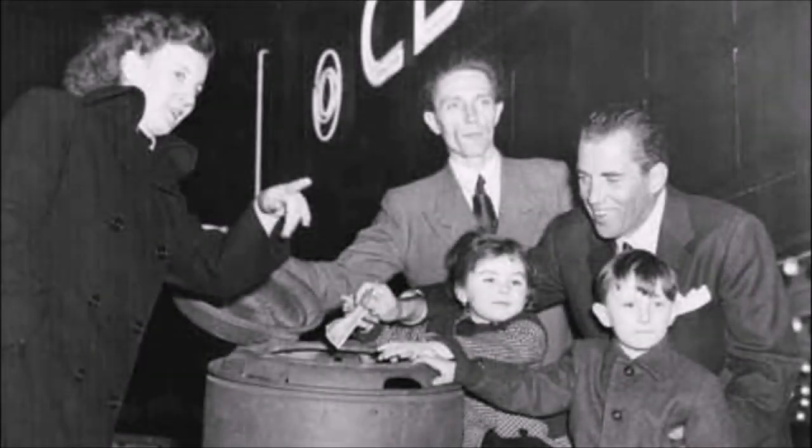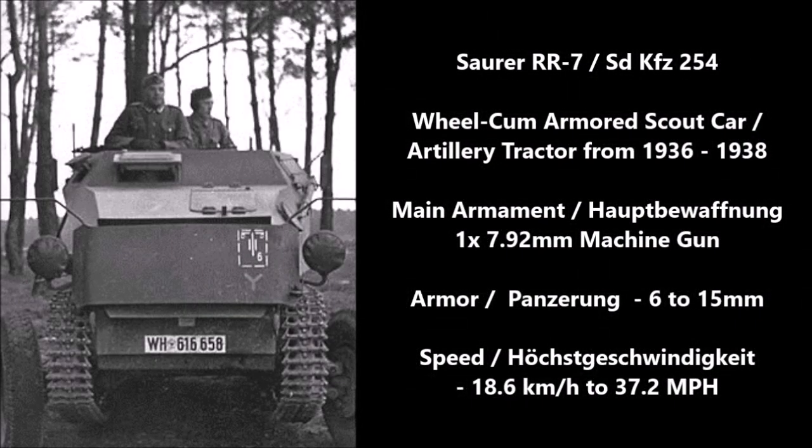The Freedom Tank itself, as I mentioned, was an old Austrian Sauer RR-7 armored scout and reconnaissance vehicle / artillery tractor that was constructed in Austria between 1936 and 1938. These vehicles were also used in the German army in the Second World War when Germany annexed Austria in 1938, in what was known as the Anschluss.